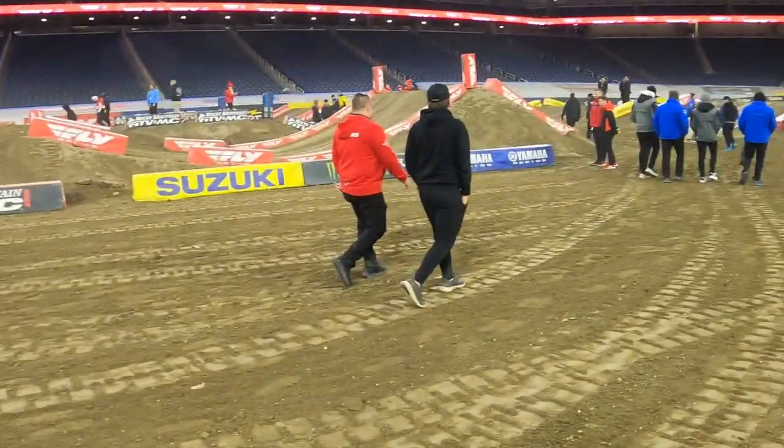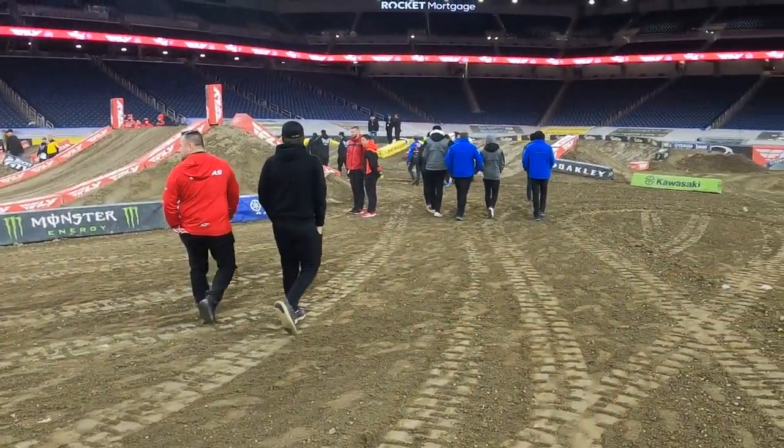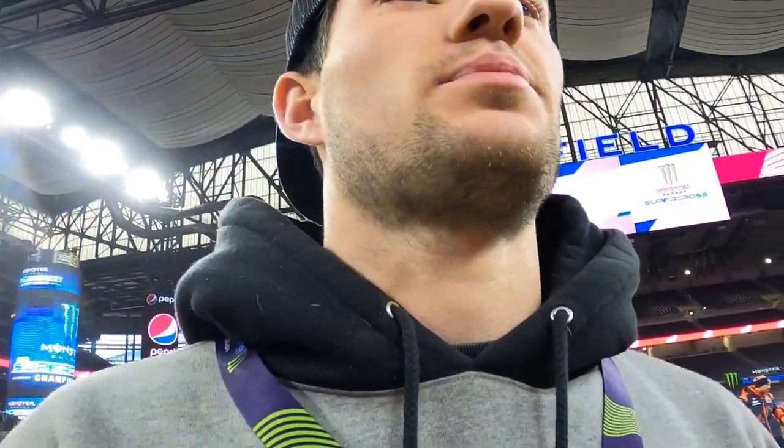Track's looking pretty cool. The dirt's tacky. I think it's gonna hold up more than Indy. It's got some flow to it. Some pretty big rhythms. It's got a good old double across the start corner that I'm coming to. It reminded me of my first ever round in Indy. It was probably the sketchiest jump ever, but this one don't look too bad. The landing's taller too than the one I had.